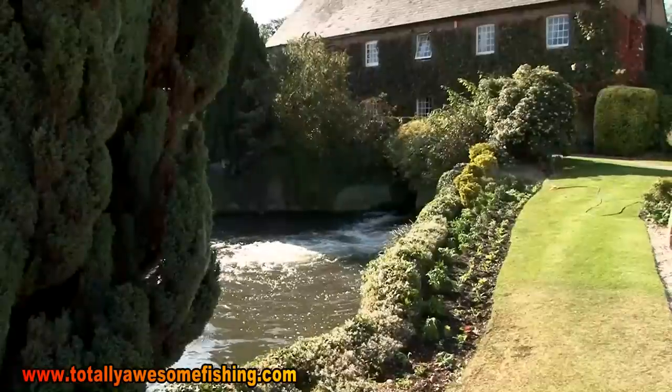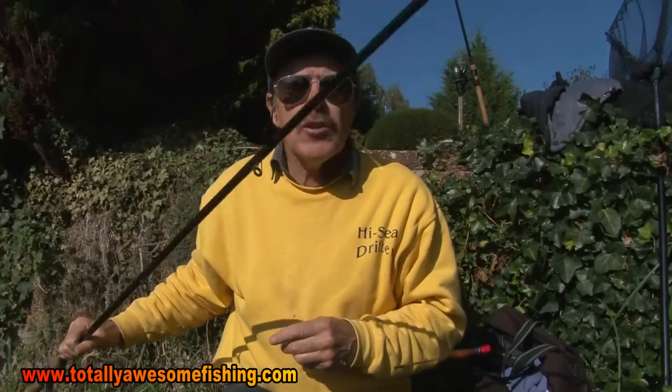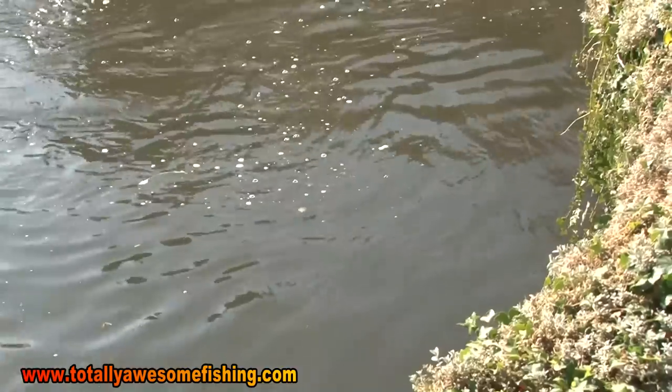Okay, we're down in this little weir pool on the Kennet. Got the live bait, got the live minnows. This we're going to be using for the rig. I've just got an Avon rod, 5 pound line, same old for me. But because I was barbel fishing last night, I made a mistake. I've got my quiver tip section on, I haven't got my Avon top section. I'm sure it'll be okay for perch fishing.